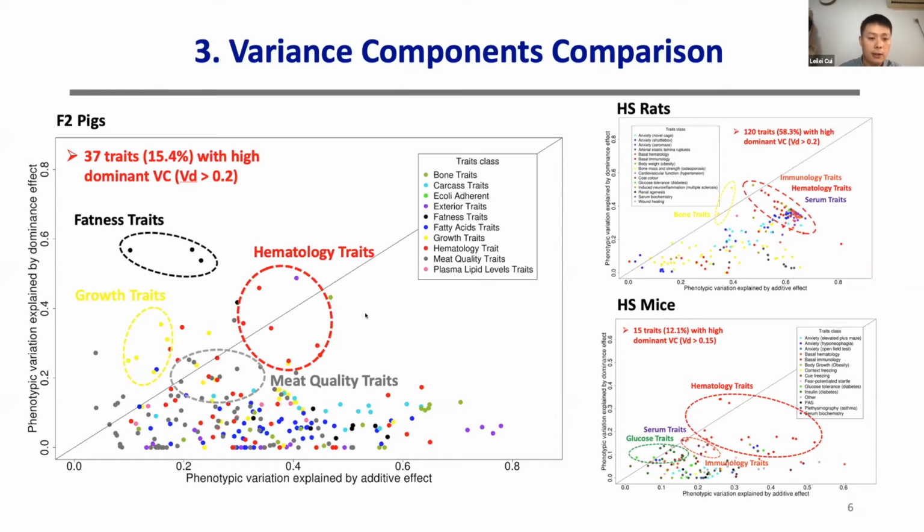Color-coded for different trait classes. We found 37 traits in pigs with dominance variance above 0.2 and 120 traits in rats, and few traits with high dominance variance in mice, which might be because of the low SNP density for HS mice. And notably, we found the hematology and immunology traits tend to have high dominance variance across all these three populations.